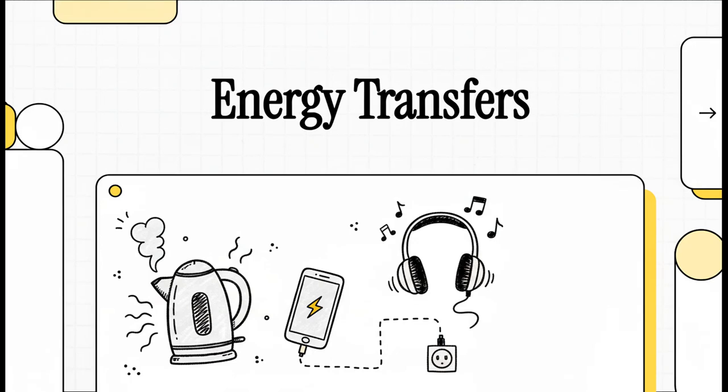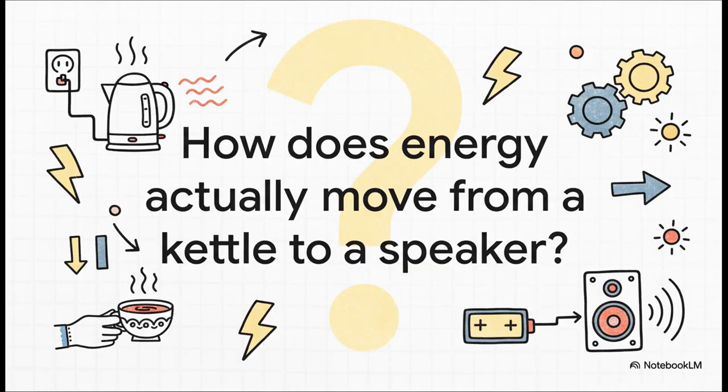Okay, so let's talk about energy. It's literally everywhere, from the kettle boiling for your morning coffee to your phone lighting up. The whole universe basically runs on one simple rule. Energy is always on the move. And while that might sound super complicated, it all boils down to just a few core ideas that we're going to unpack right now. But have you ever stopped to think about how that actually happens?